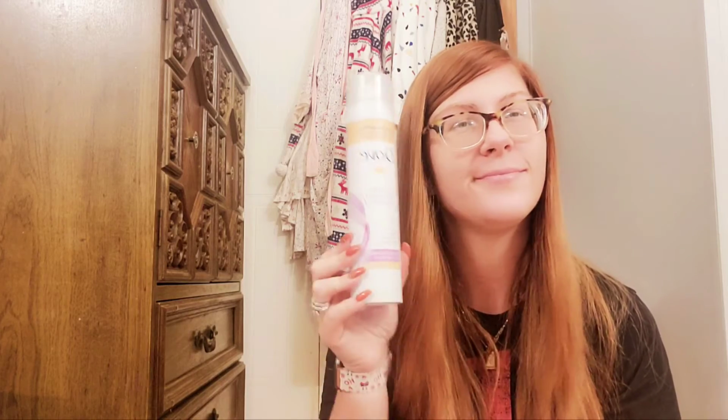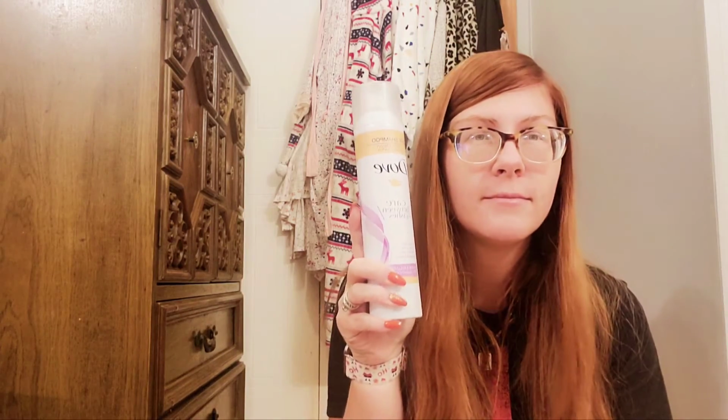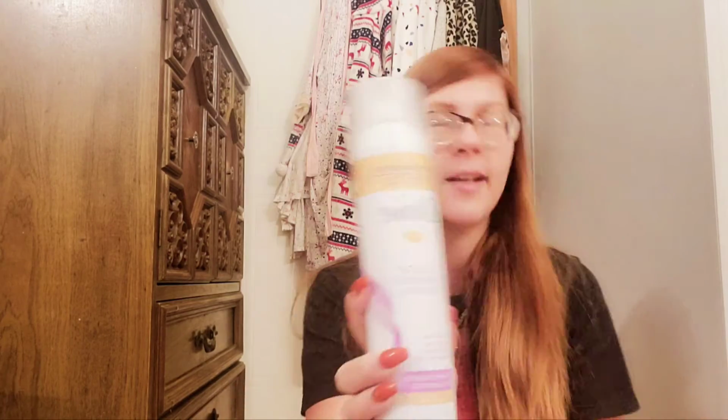I went through a Dove dry shampoo. I just like to try different dry shampoos. Take it or leave it, it wasn't the best, wasn't the worst, but just one of those that I picked up to try.